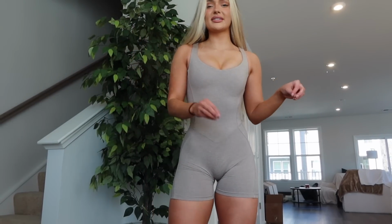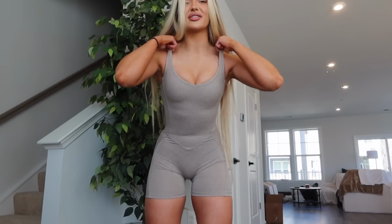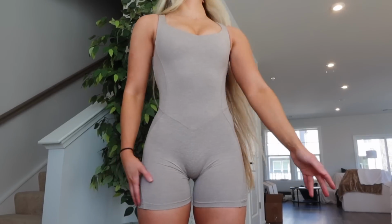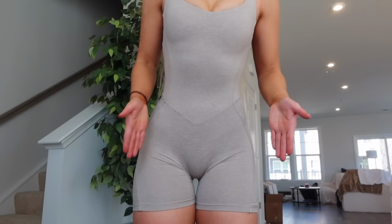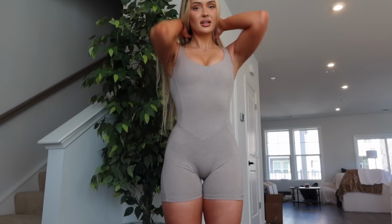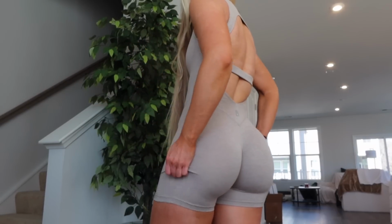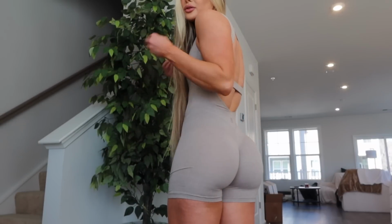Again, if you don't like a snug fit or you're in between sizes, definitely size up. This part right here is definitely snug, as well as right here. Again, it's a 5-inch inseam, so it does roll. I will say it's definitely more flattering on the waist than the other jumpsuit that launched. I feel like it's actually sucking me in and cinching my waist. Again, removable cups. I just wish it was a little bit longer, because then it would have been more flattering. It wouldn't feel so short.